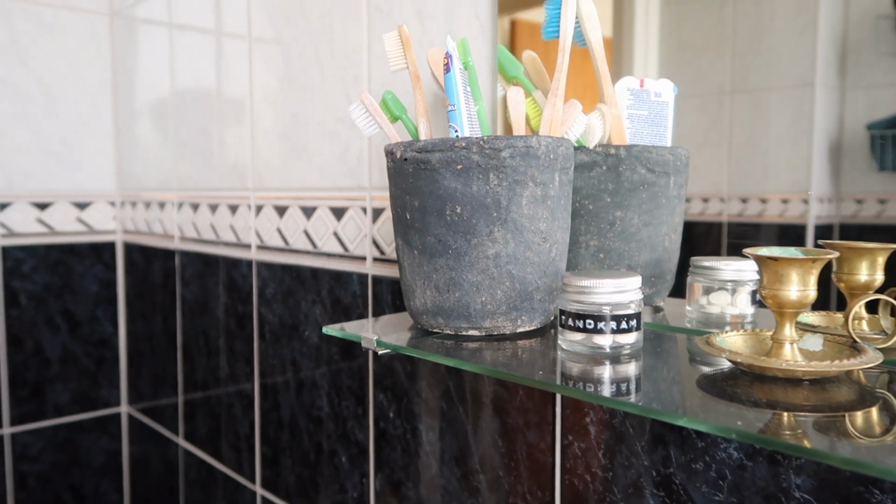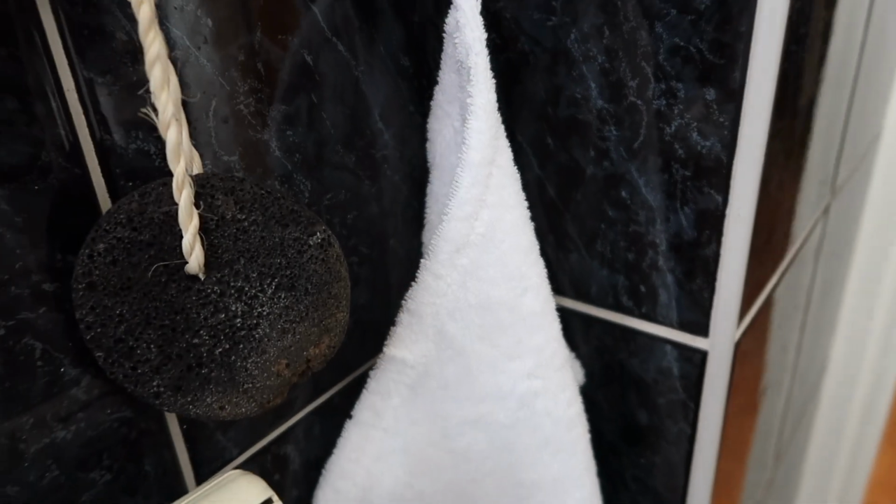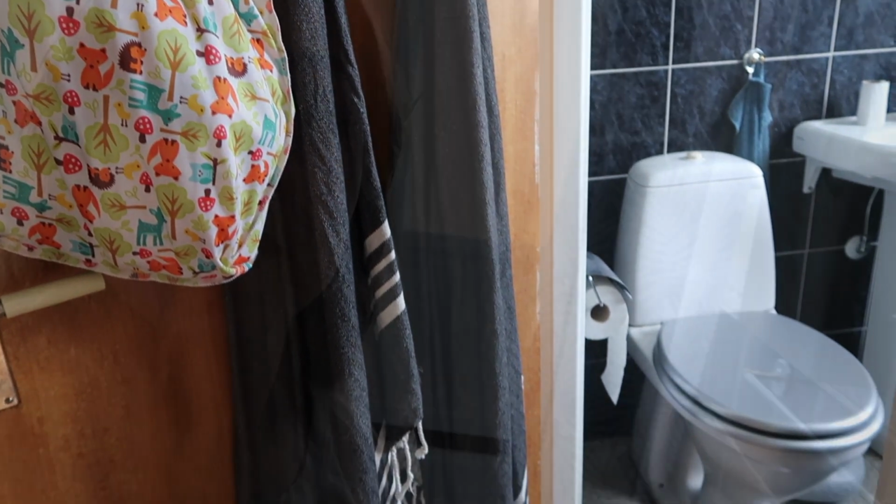So moving on, here's the bathroom. Not too big, not too small, but I really like it, and I really love that we have a bathtub. That's my favorite.